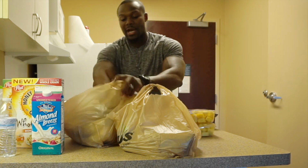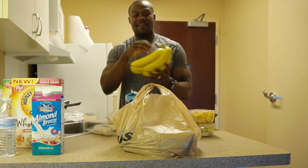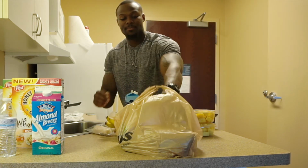And also to go with the fruit, I got my bananas. It's been hard to get these carbs in, and that's because I haven't been eating my bananas. So I got some more bananas, so I'm gonna get my carbs in.